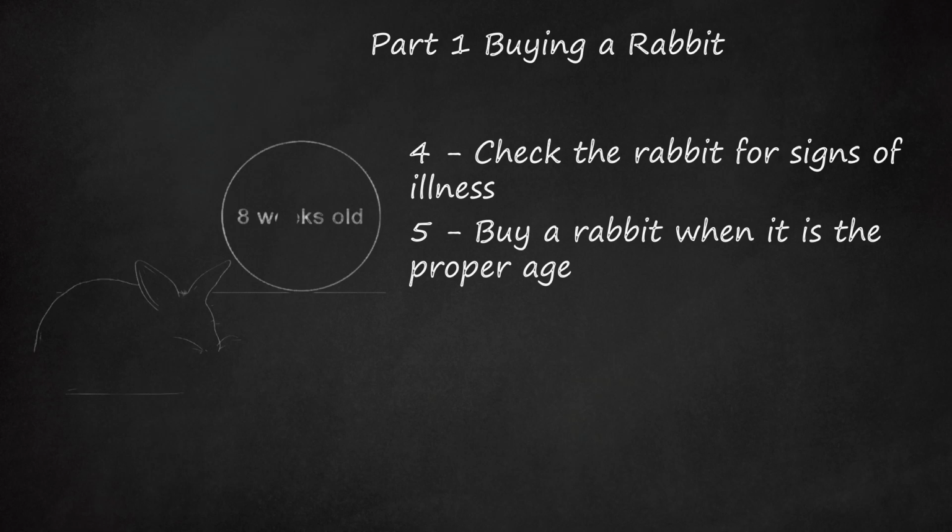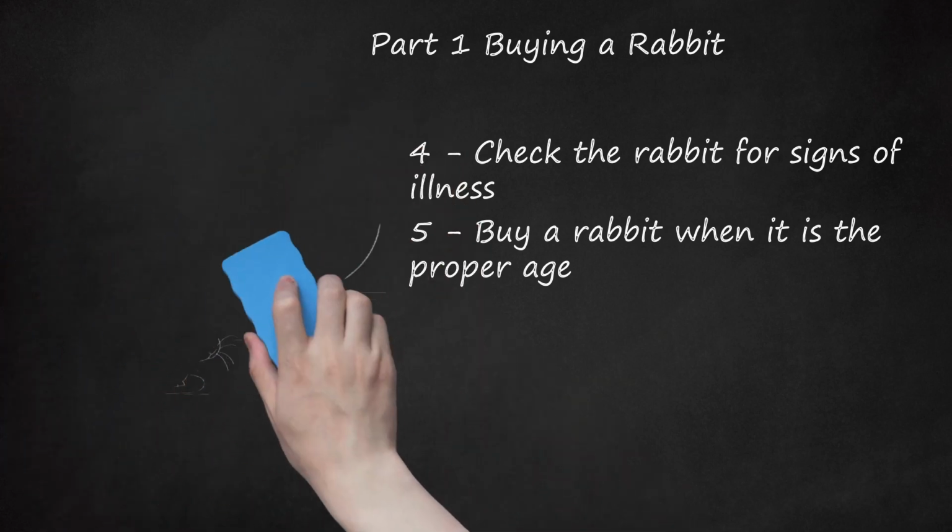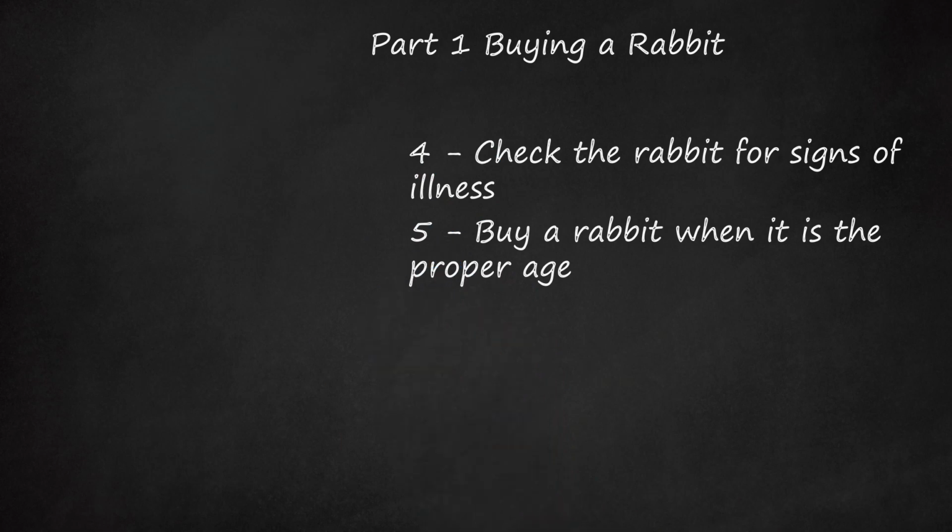A rabbit should not be bought until it is at least 8 weeks old. By this age, the rabbit will be fully weaned from his mother and will be able to eat solid foods. Wherever you buy your rabbit, make sure that they do not sell rabbits that are less than 8 weeks old. This could be a sign of unethical breeding practices.